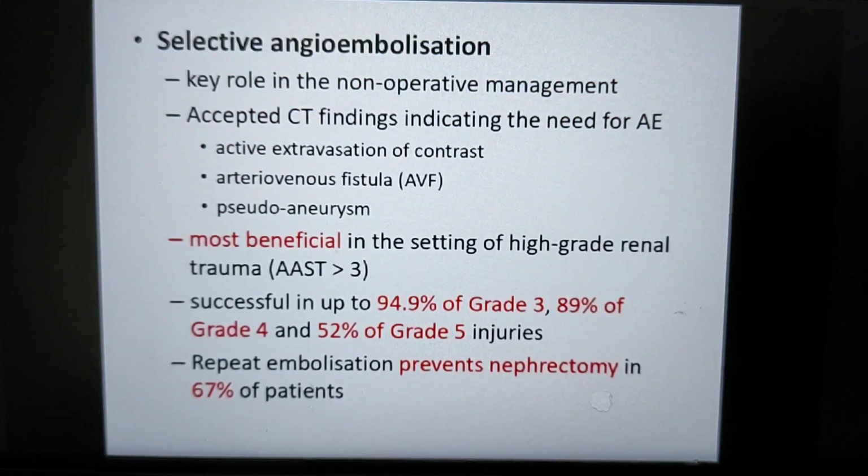Selective angioembolization is important for renal trauma. It plays a key role in non-operative management. Normally accepted CT findings indicating the need for angioembolization are active extravasation of contrast, fistula, and pseudoaneurysm.